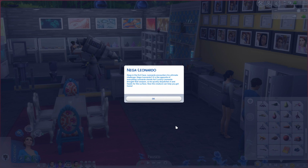Are y'all both cleaning out? Nega Leonardo. Deep in the evil cave, Leonardo encounters his ultimate challenge. Nega Leonardo. It is the opposite of everything Leonardo stands for. Luckily, Leonardo brought that weapon, so he quickly dispatches it and heads to the surface. Now the creature can help you get home.